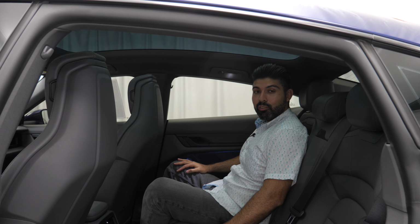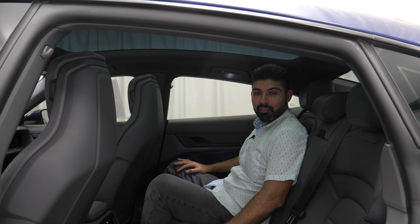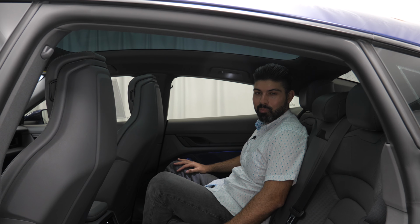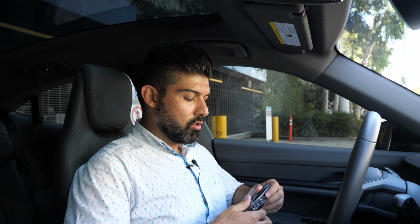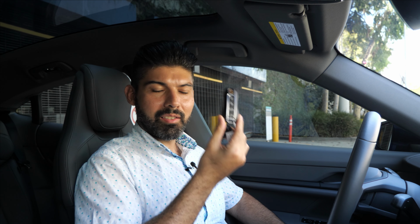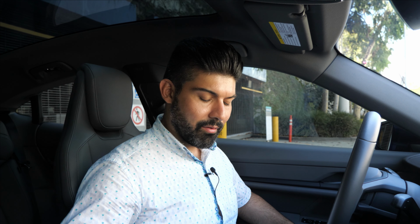So with that out of the way, let me go ahead and switch gears and go to the driving portion of the review and see what this thing feels like behind the wheel. Alright, so now the driving portion of the review, and as always, this is what the key looks like, just a regular Porsche key, nothing really exciting or extravagant about it.